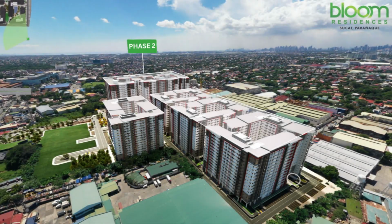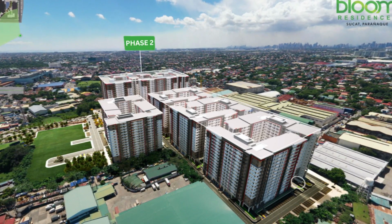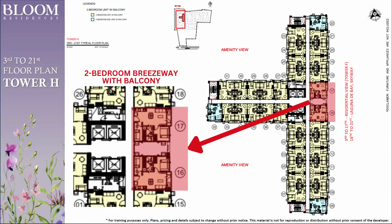The Phase 2 of Bloom Residences is 21-story high. Mas mataas siya compared to Phase 1 and 3's 15-story. So kung preferred mo ang city view, Phase 2 are the best towers for you. They also introduce in Tower H the 2-bedroom breezeway with balcony units. And lastly, mas malalaki ang cut ng 2-bedroom units in Towers G and H.